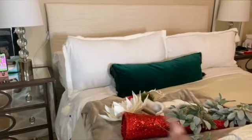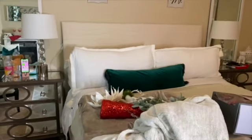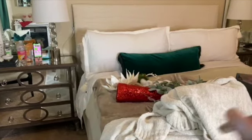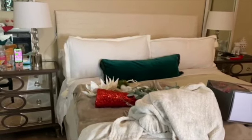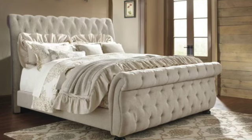I still have all of this mess over here. My bed is a California King. So I think this bed is going to go to my son's house because it's a bed that I saw that I really do want. So I'm gonna see if I can insert a picture of two of the beds that I am interested in.